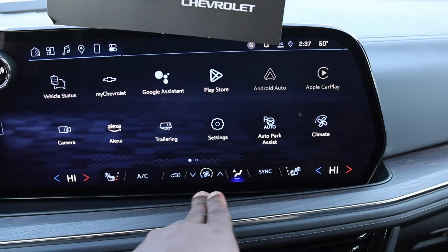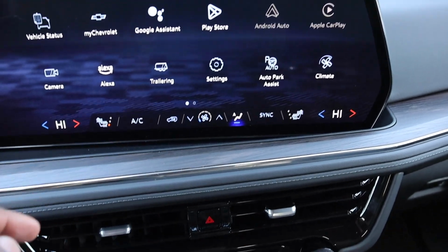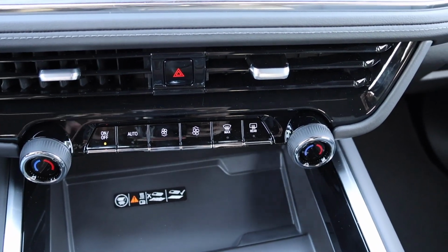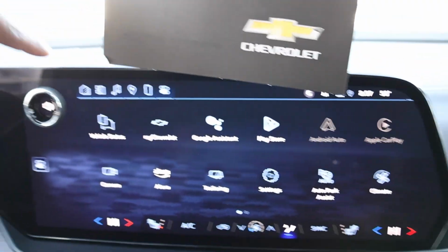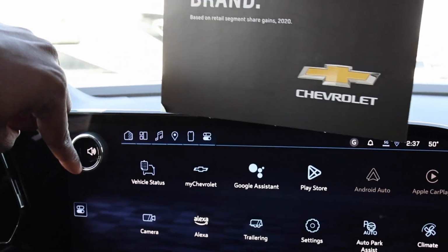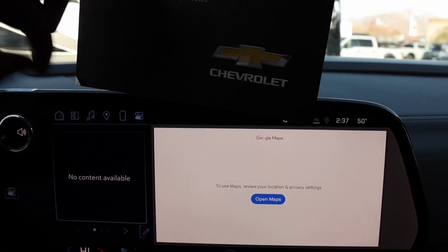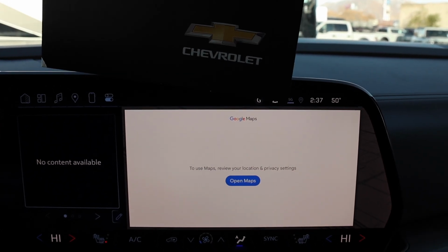Your climate controls are all listed right here and down below. They're the best with this. They like hard buttons because they know people still like those. You have a home screen, which is this one right here. You also have this multi screen setup where you can have multiple things up here.